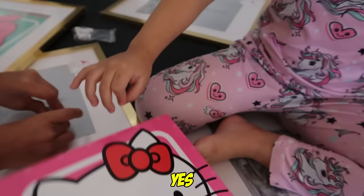Wait, should I get this one? Oh, no, you can get Bambi. This is Bambi. Okay. Well, should I get this one or this one? Wait, there's one right there, too. Are those the same ones? Oh, look at Bambi. Oh, wait, look, you can light it. Oh, yeah? Does it have lights inside? Oh, yeah, right here. Wait, sorry, don't move.